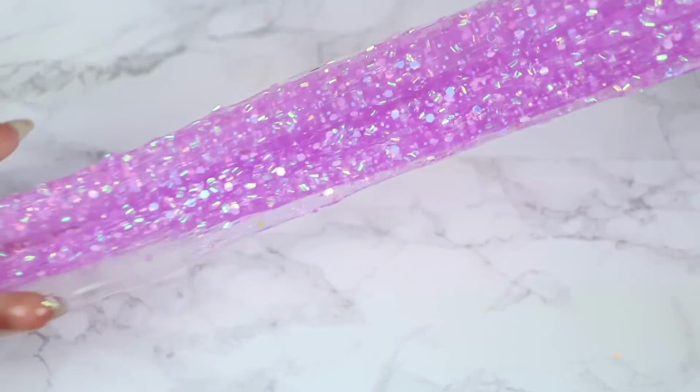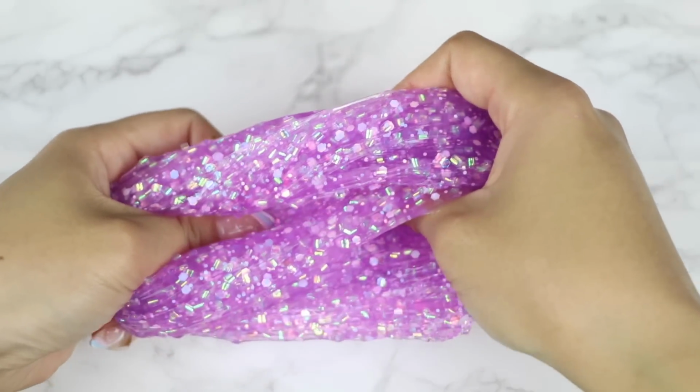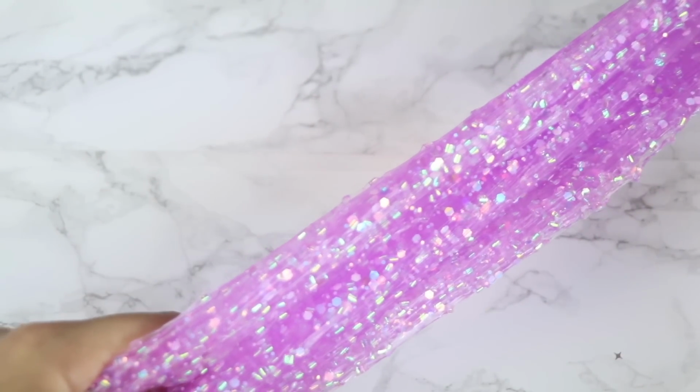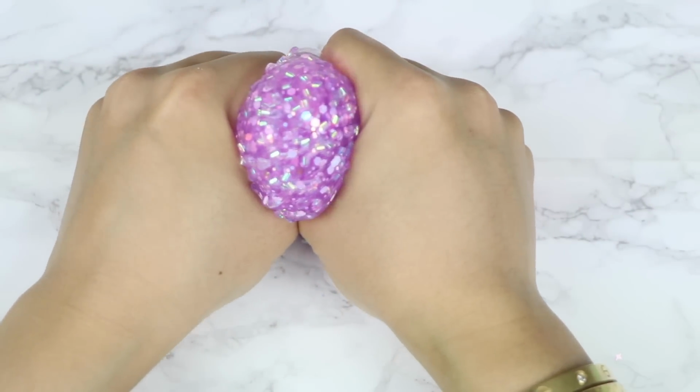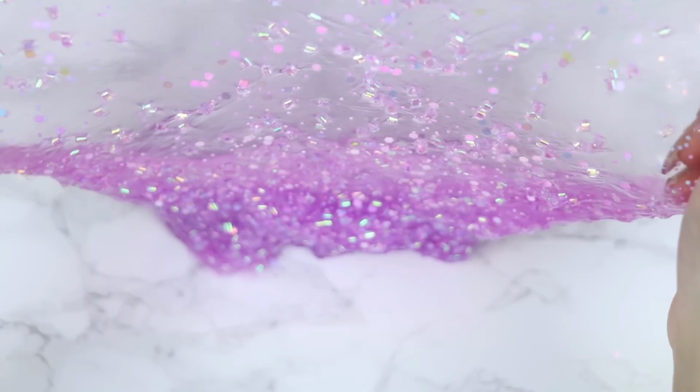This slime has a strong scent right when you open the container. It has a very floral and fragrant lavender scent. It's a refreshing scent that smells amazing. These glitzy slimes are so pretty. This one's filled with pretty glitters along with bingsu beads.